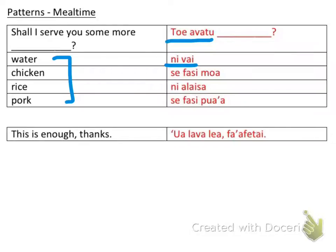Okay? A piece of chicken would be se fasi moa. So just remember your usage of determiners. If you don't remember what determiners are, go back to my basic grammar video and just remember to use the correct one. Rice would be ni alaisa, and pork would be se fasi pua'a. Okay, so that is how you would say, shall I serve you some more? Toi avatu. And then this is how you say, this is enough, thank you. It's walava lea, fa'afetai.